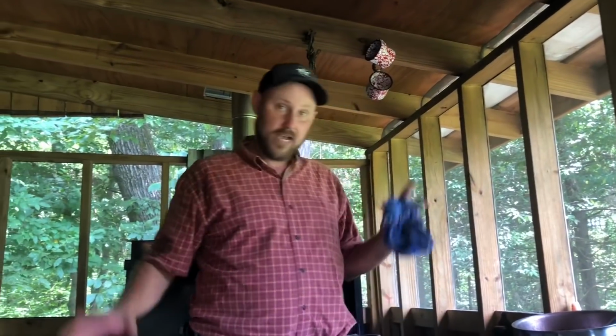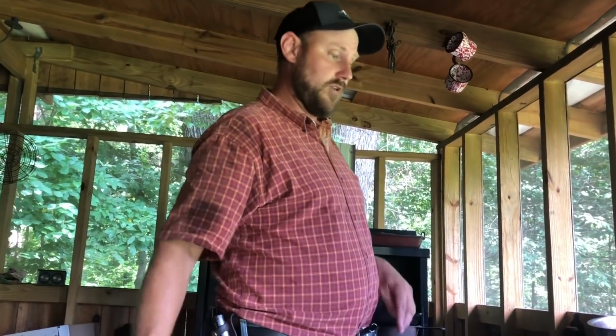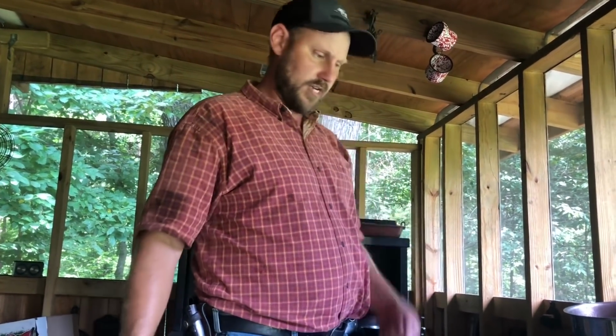All right, we got them all in the jars. I am 100% impressed with myself. It come out to exactly 12 pints. Not 12 and a half, not 12 and 3/4, 12 perfect. And it wasn't because I measured it out and tried anything. I didn't measure nothing hardly except the sugar. And even the arrowroot, I really didn't measure. I just scooped it out, big old heaping scoops. We're gonna wait until this stuff cools off and we'll see if we were successful. See you in just a second.